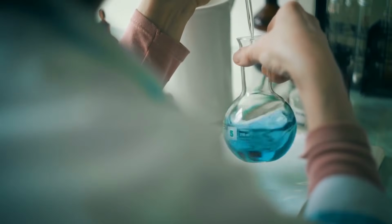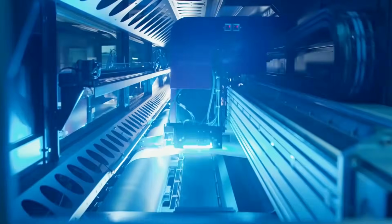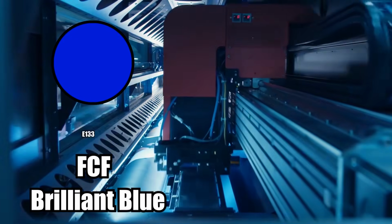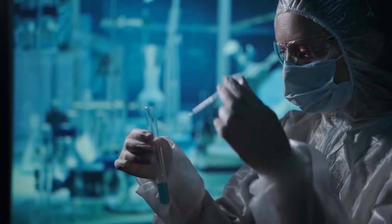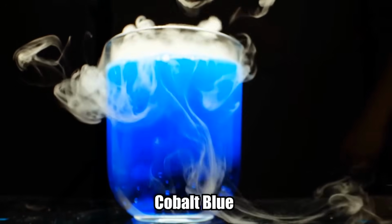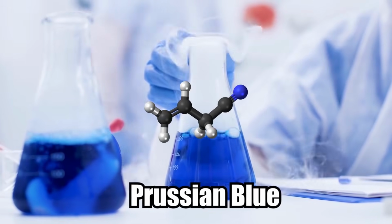The resulting cyan blue pigment is reportedly nearly identical to the industry's go-to synthetic dye, known as Brilliant Blue FCF, or E133. Artificial blues have proven problematic, often posing environmental or durability issues. Some, like cobalt blue, even turned out to be toxic, and Prussian blue released cyanide.